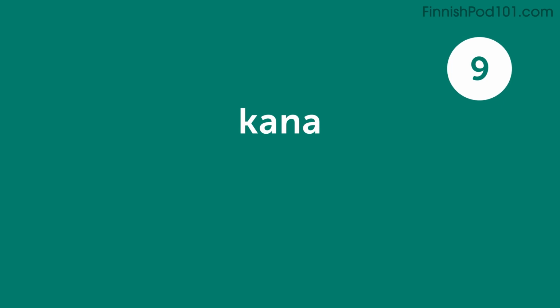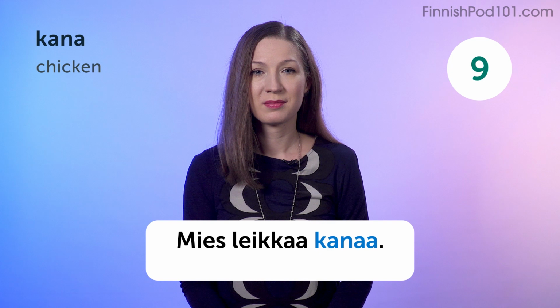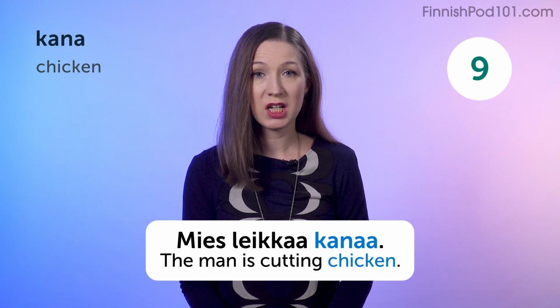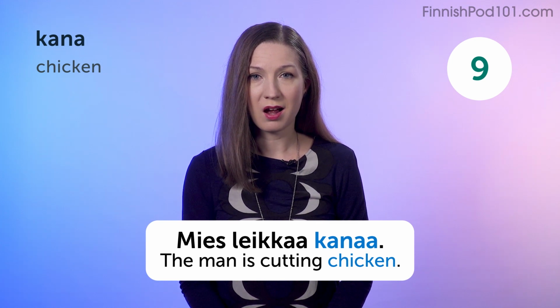Kana. Chicken. Mies leikkaa kanaa. The man is cutting chicken.